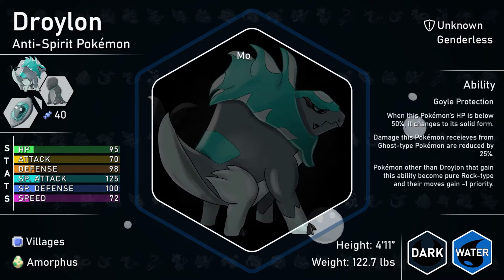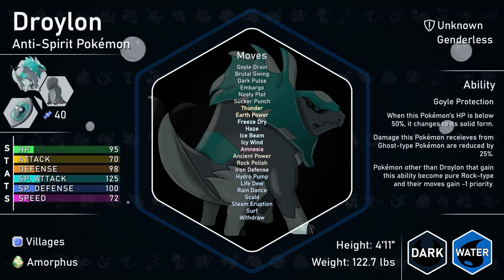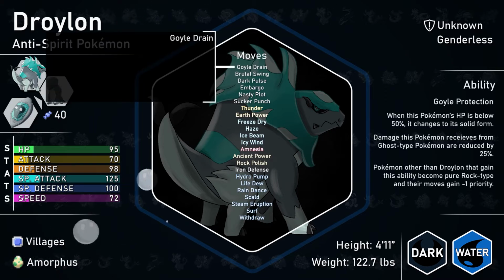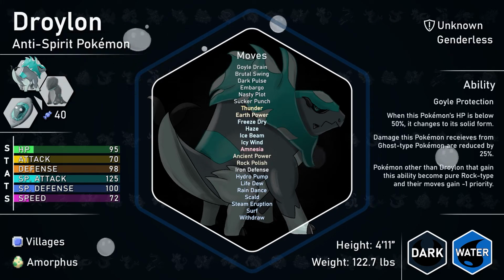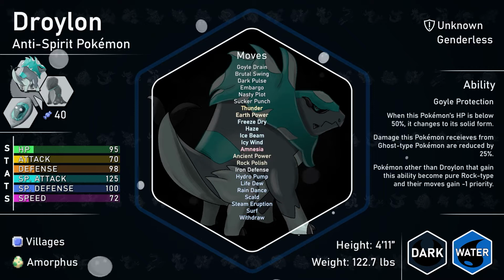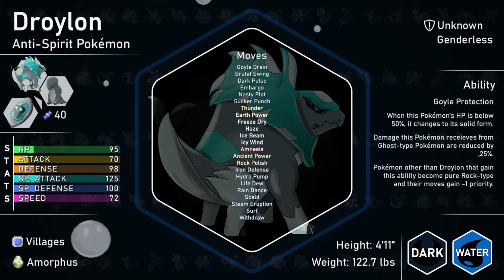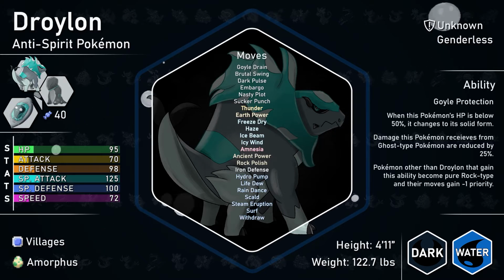For moves, which do vary between the forms, I suggest Goyle Drain for all of them, as it's a very powerful move, and the type depends on the form of Droylon, in this case being a water type move. Also, for the solid form, I think it would just be a rock type, which can be pretty cool. Other than that, going for the bulky sweeper set could work best with its great bulk and abilities. Moves like Scald, Ice Beam and Nasty Plot would be great additional moves.